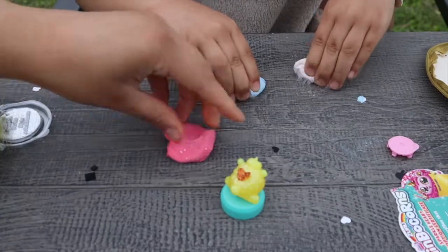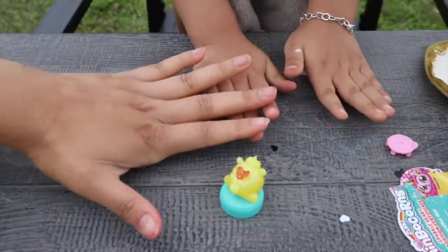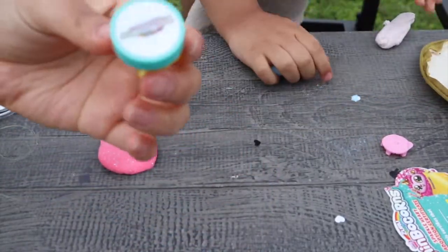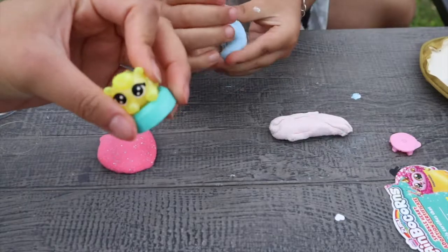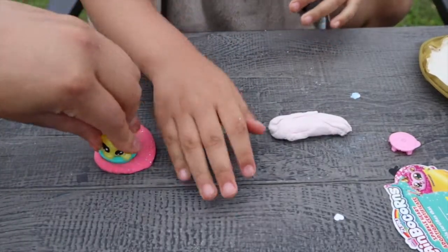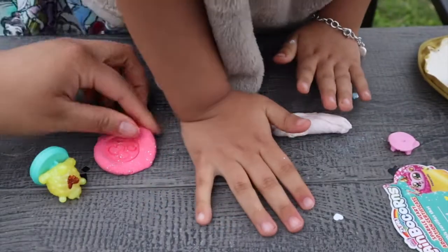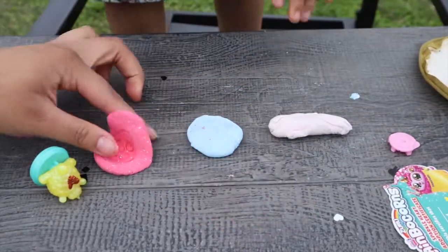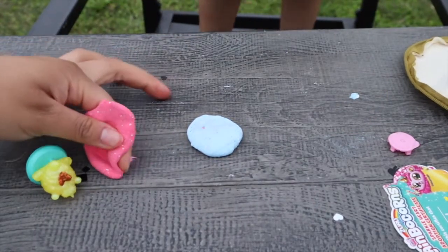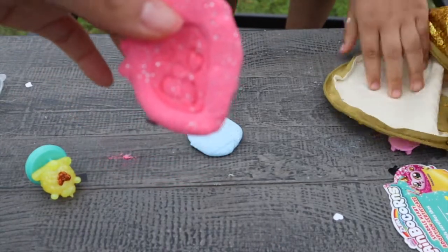Squish. Squish. Then you make it into a tortilla. And then you use your sheep to stamp it. Oh, let's open it. And it has a heart. And stamp. Wow, look at this, guys. Oh no, it's stuck to the table. Oh no. Well, that's how it looks.